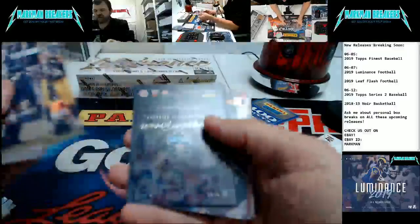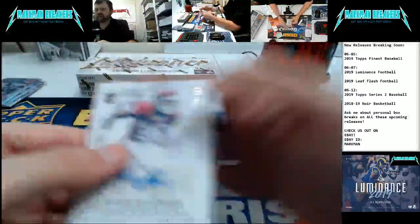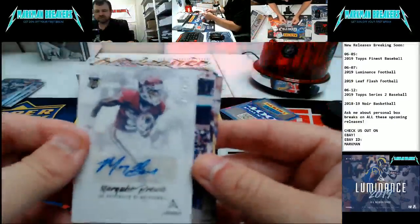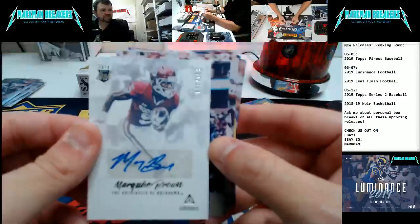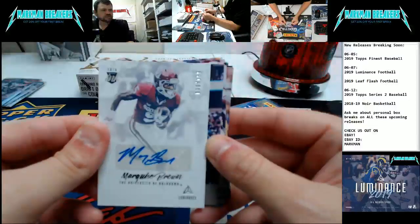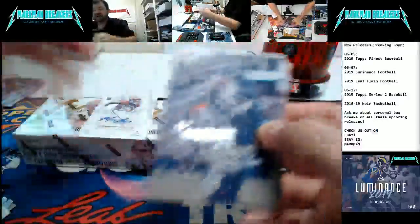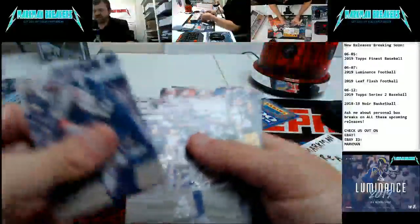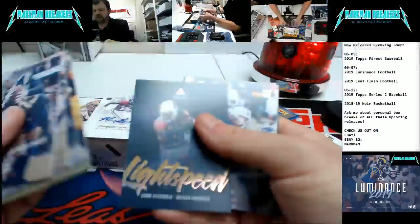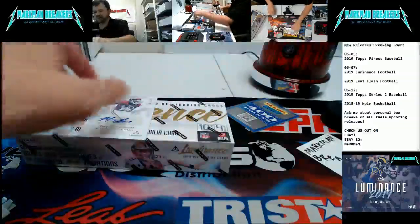Myles Garrett to 275. Oh, nice. Gonna hit the horn on this one. Marquise Brown, Ravens. $199. Nice. Myles Garrett. Lightspeed, Larry Legend. Ratliff, Williams, Holyfield, and Sweat.